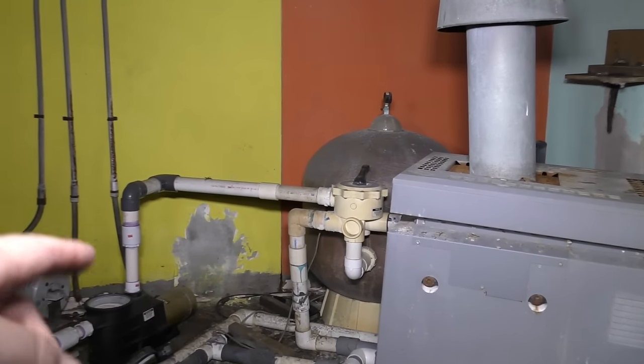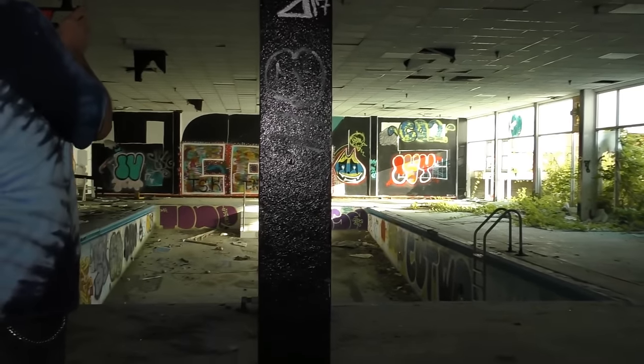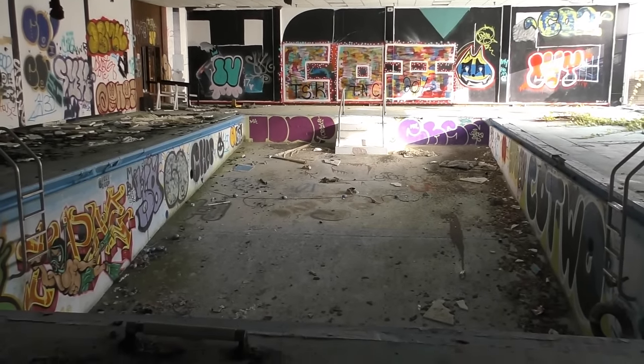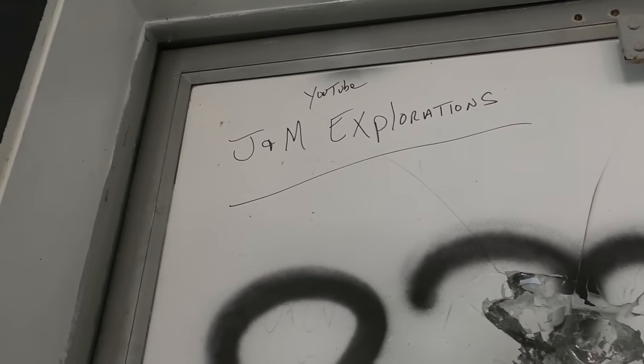Okay, so we made it up the steps from the basement level, found a pool filter, filtration area. It's got to be a pool nearby. Oh, yeah. That's a pretty deep hot tub. This is a nice little bonus find for us. The life ring's still down there. Yeah, some good graffiti here. Hey, I know those guys.